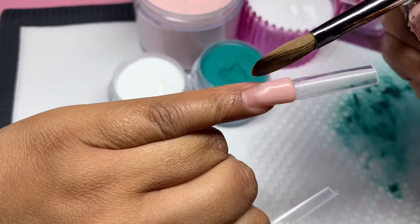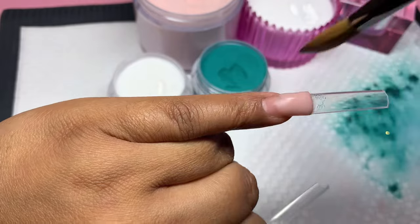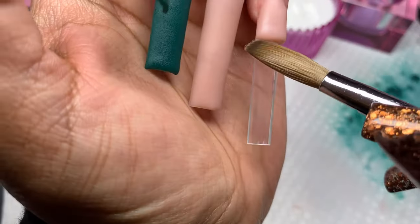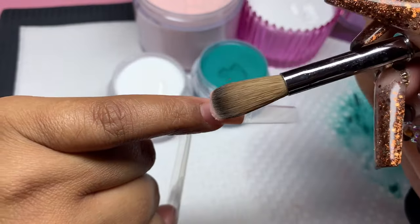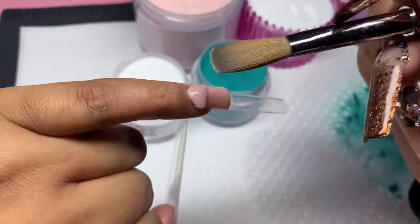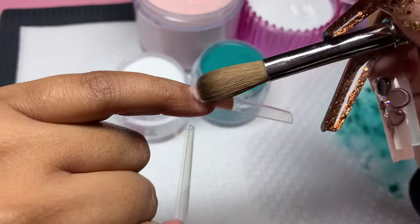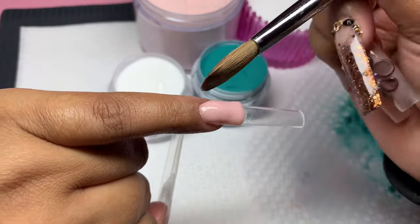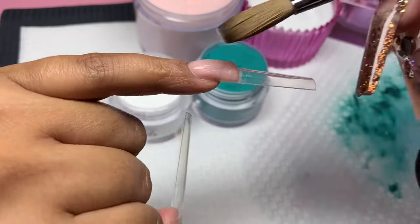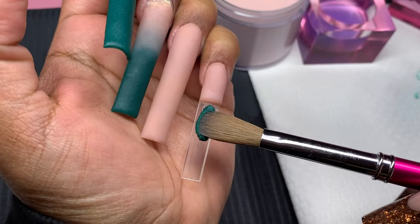I started off with the nude, as you guys can see here. I began by applying it here on the cuticle area, and then I went ahead and placed my cuticle bead, which is going to be a smaller bead. You have to be more careful with your beads when you're using a bigger size brush, because it picks up more monomer, and the more monomer, of course, a bigger bead. So just practice a little bit with your liquid to powder ratios with a bigger brush, and I'm pretty sure you're gonna get the hang of it.